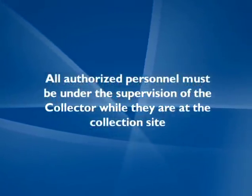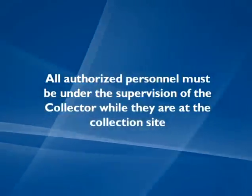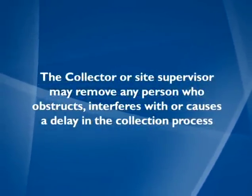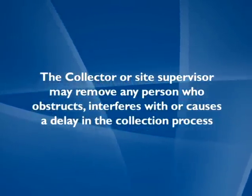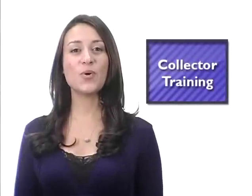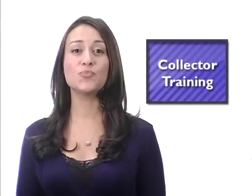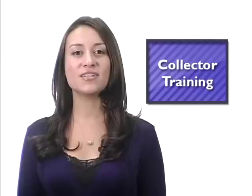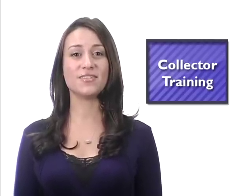All authorized personnel must be under the supervision of a collector while they are at the collection site. The collector or a site supervisor may remove any person who obstructs, interferes with, or causes a delay in the collection process. In the next part of this training, we will review the materials that collectors use to perform DOT collections. Collection sites that conduct DOT testing must have these required materials on hand.